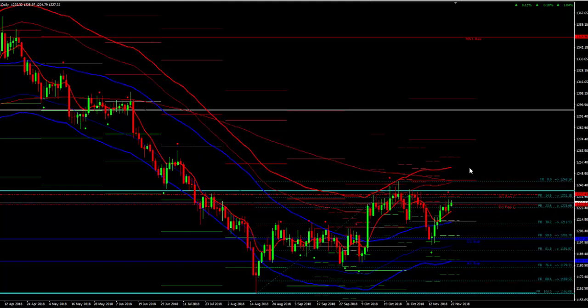Overall positioning with gold right now has been in favor of the bulls here, and I would be looking for the potential for gold to retest $1,230 per ounce.